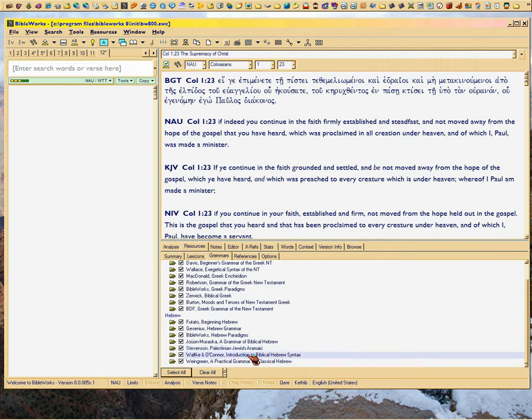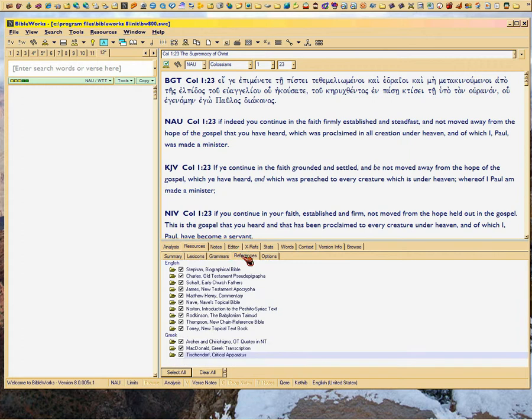Okay, Walkie and O'Connor, did I pay for that? That must be bundled. That might be bundled. And then Winegreen I did pay for. That was 50 bucks. Practical Grammar of Classical Hebrew. That's worth buying. Okay, when he says practical, he means it. Okay, so that gives you ideas of what you might want to buy.